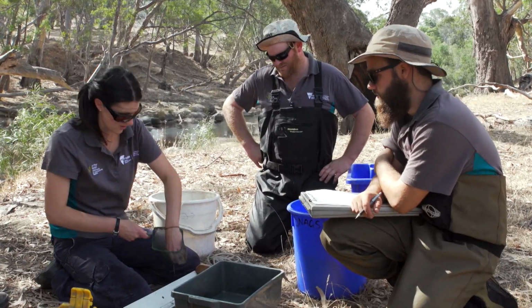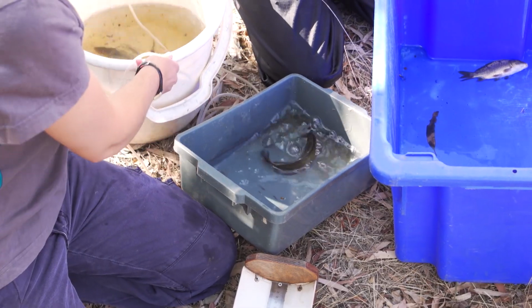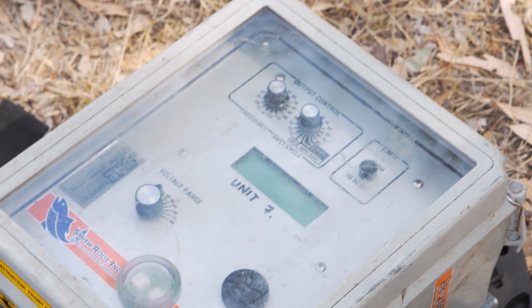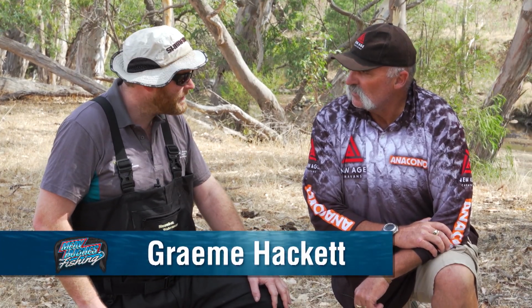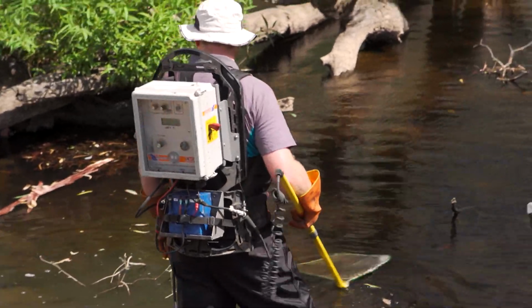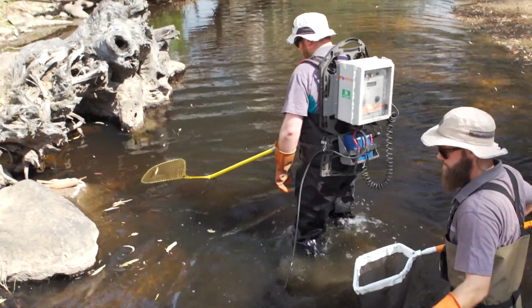Got Graham Hackett here. Now this unit here, what is it exactly? I know it just goes in and zaps the fish, so it's an electronic prober. Yep. But can you tell me a little bit about it? Yeah, it's a Smith-Root DC unit, and look, we're putting about 300 volts, 2 amps into the water. And how it works is the cathode, which trails behind, that's the negative. The anode out the front, that's the positive. We create a field in the water, and that attracts the fish up to the net, basically.